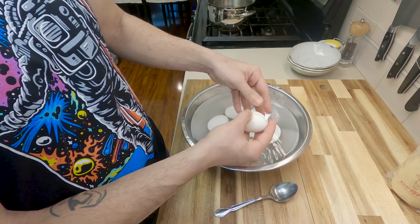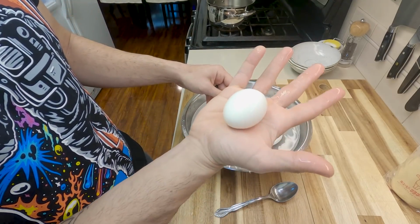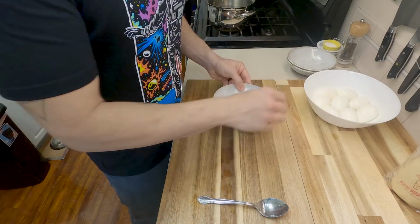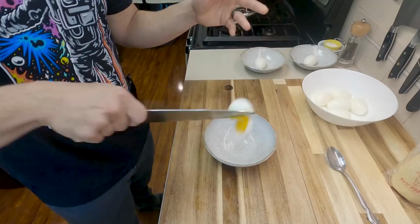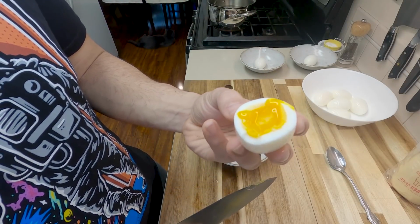Now I did notice that these eggs were a little softer than they should have been. I think this was probably because my water had actually cooled down just a little bit too much after adding in my eggs. I'm separating my eggs into 3 different bowls for the 3 different styles we're making. I definitely can feel how soft this egg is by almost losing it, but you can just see how this yolk looks. This is a little bit too rare for how we want our egg sandwiches.